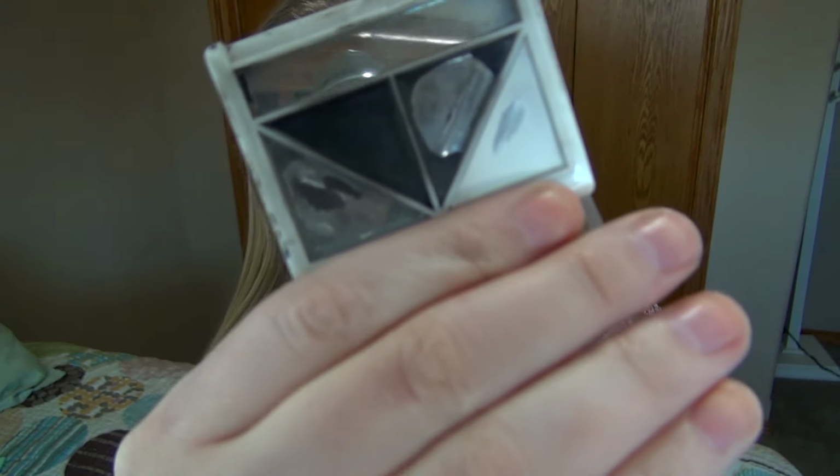It has so many different colors. This next one is one that I put in my November and December, I believe, monthly project pan, and this is in Drama.